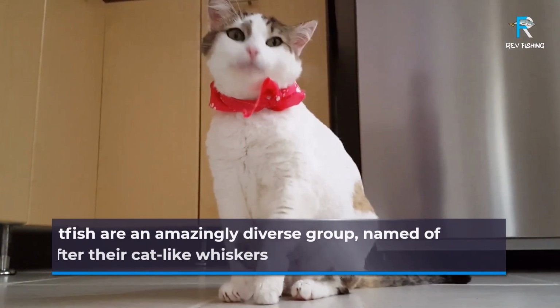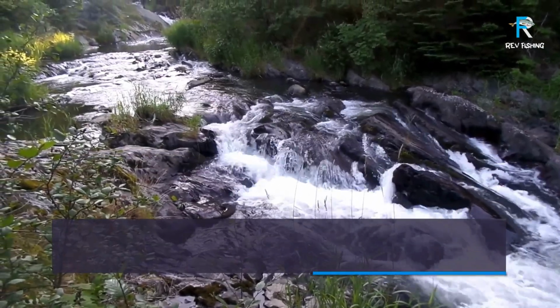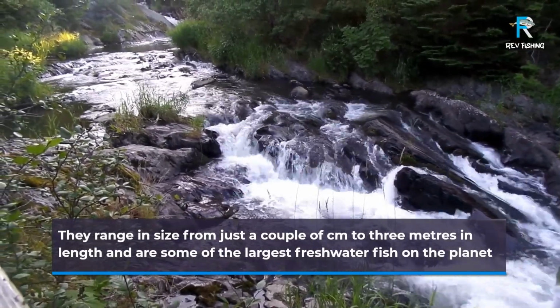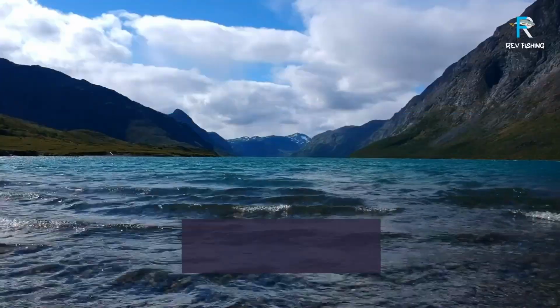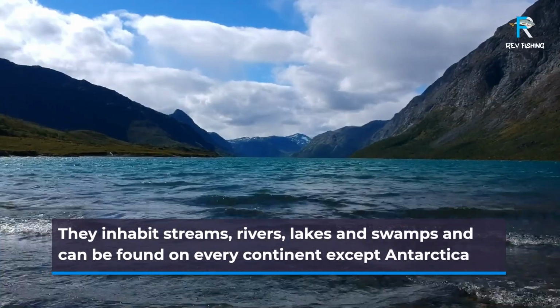Catfish are an amazingly diverse group, named of course after their cat-like whiskers. They range in size from just a couple of cm to 3 meters in length, and are some of the largest freshwater fish on the planet. They inhabit streams, rivers, lakes, and swamps, and can be found on every continent except Antarctica.